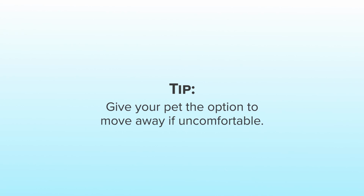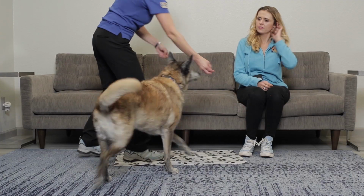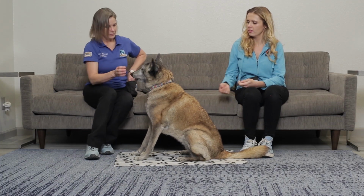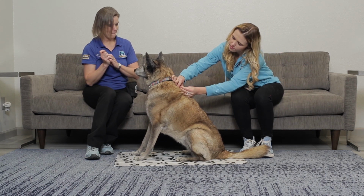When providing medications to your pet, you always want to give them the option to move away if they're uncomfortable. But you can help to encourage them to stay in that area rather than backing up or moving away by getting them in that comfortable space, such as on that non-slip surface, and you may have them next to a wall or next to the chair to discourage that backing up and to help them to stay in place. But if your pet is uncomfortable and they make any attempt to escape, always allow them to exit. We don't ever want to make them feel threatened or cornered.